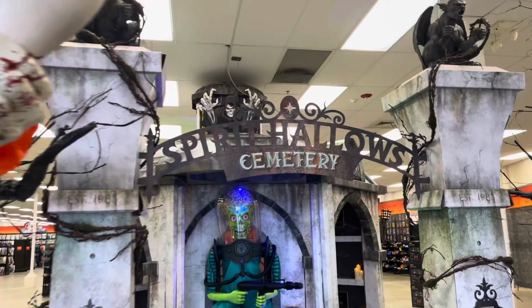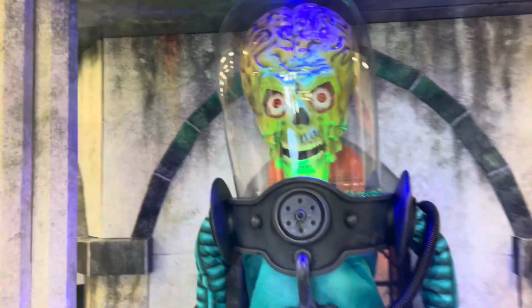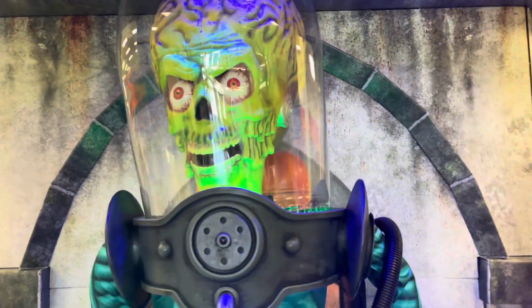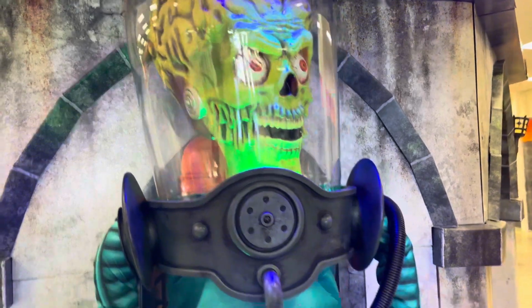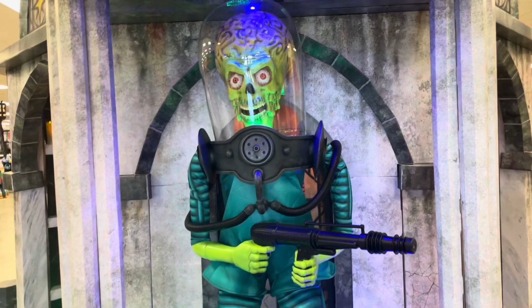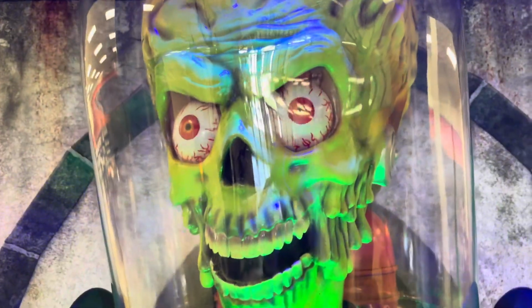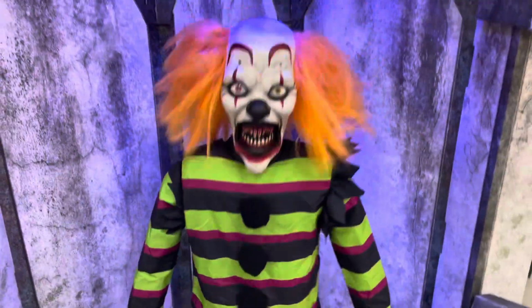All right, let's head on inside the Spirit Hollow Cemetery gates. And we're greeted by the Martian warrior. Oh, what's up, Martian? I love the sound effects, but I'm a little wary of the reuse of sound effects. This is the exact same audio track that's in his snow globe. He scared the crap out of me, and I was even waiting for it.